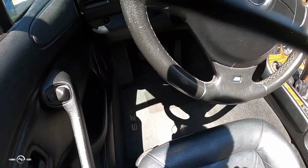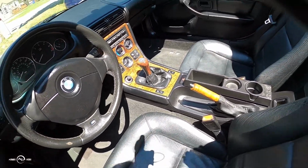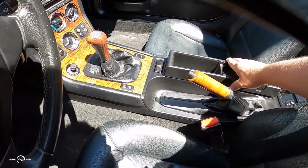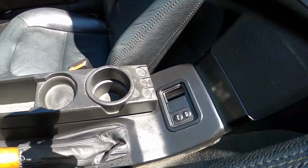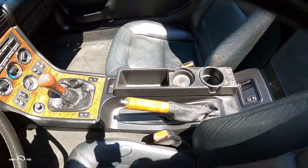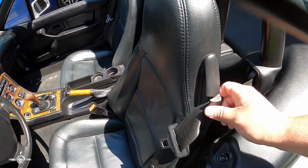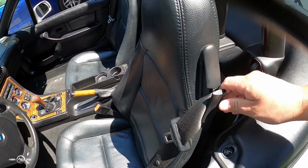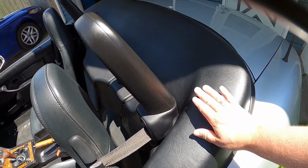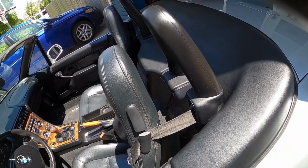It's got the original floor mats. Seats are in good condition. This little center console I got to replace. It's kind of broken. Missing a blank tab right there. So I'll get one of those. Another thing, the seat belt holder here is broken. You know, it's 20-year-old plastic. It's what's going to happen. But it does have this nice tonneau cover over the back to cover the ugliness of the convertible top.